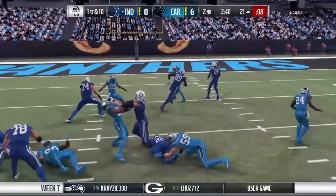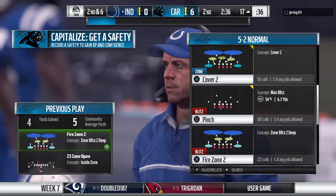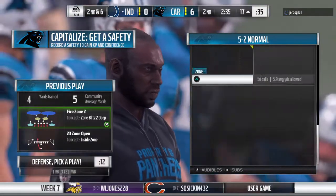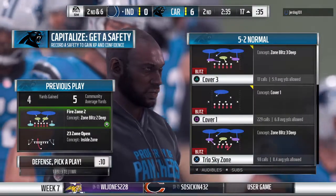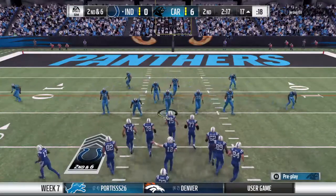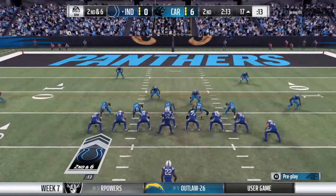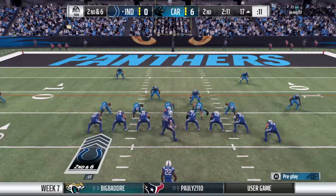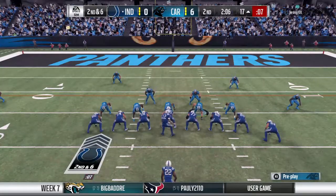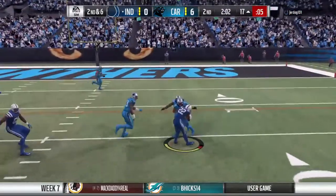Handoff to Ingram. And able to push his way forward here for a good little gain. It's a pickup of 4, and it'll bring up 2nd down. Well, if the coaching staff's doing a good job upstairs, they'll file away what they just saw from the defense right there. They sold out to stop that running play. I'd say keep that in mind. They want to try that again, go play action, hit them over the top. Again, they'll run with Ingram.